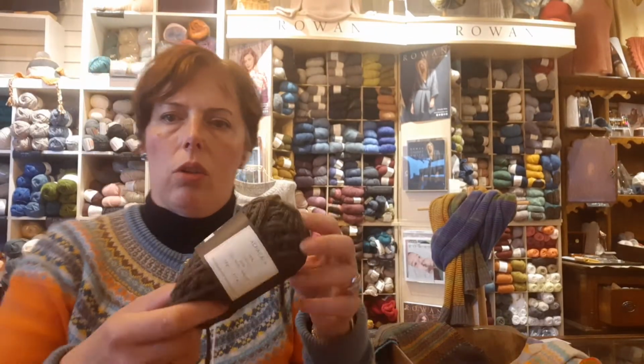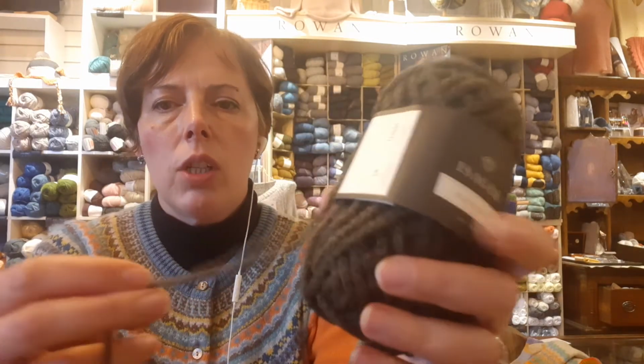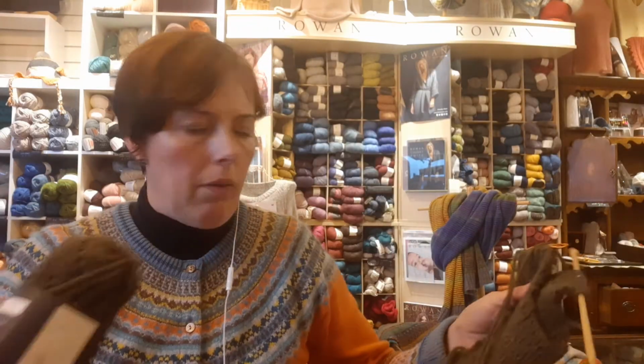I will put you on pause and I will find the rest of the knitting. I'm back, and I found the other thing which I wanted to show you. That is the alpaca 3 yarn, which is a chunky weight, and it has this fancy cabling. Can you see? Yeah, there we go. It's like an already pre-knitted tube, but it knits up lovely.